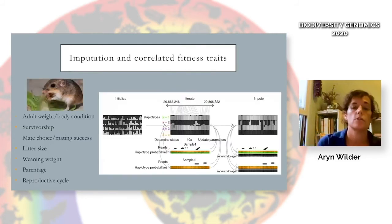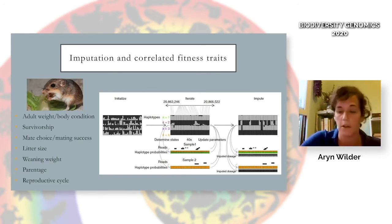And we can also use the more contiguous genome to help us impute genotypes that we can use to correlate with fitness traits that have been collected in the breeding program, like adult weight and body condition, survivorship, mate choice, litter size, and so on.